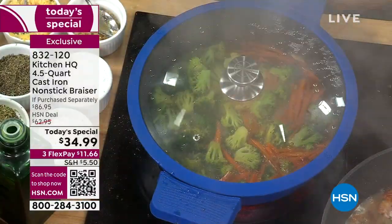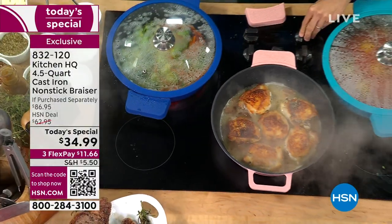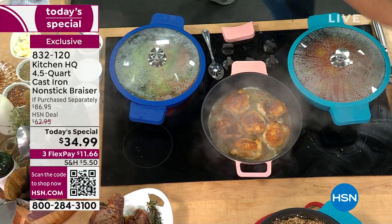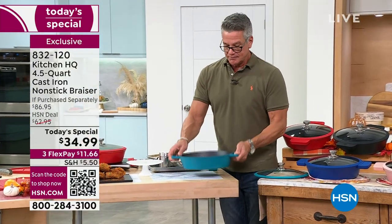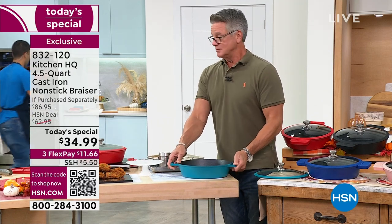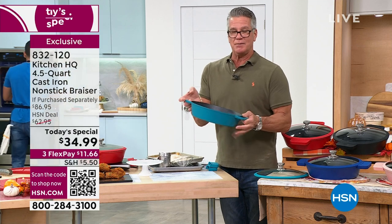Well, I wanna show everybody a pan that's clean. I've got the blue one over here, if you guys don't mind following me over, because I wanna break down some of the parts. First of all, this is not a featherweight pan, okay? Wow. This is not a lightweight pan. It's not heavy, but it's not a lightweight pan.